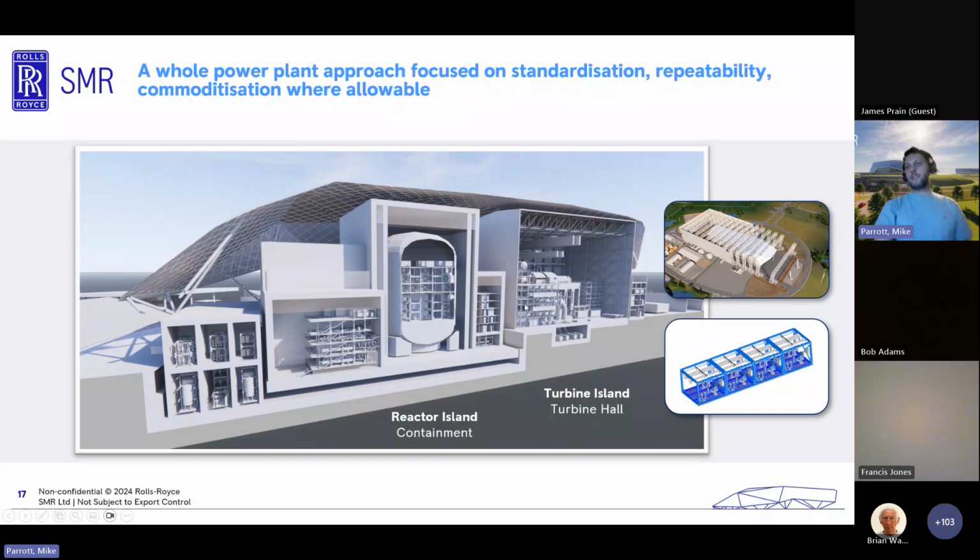But what you can see from this cross section is that we have a containment vessel within the reactor island here, which is a metal containment boundary, and inside there sits the reactor pressure vessel, control rods, pressurizer, steam generators, tanks, and the refueling pool, etc. And as you can see from the image, there's some module frame support in there, and there's quite a lot more detail that we've got in and around the pipe routing, how we would build it, and things like that.